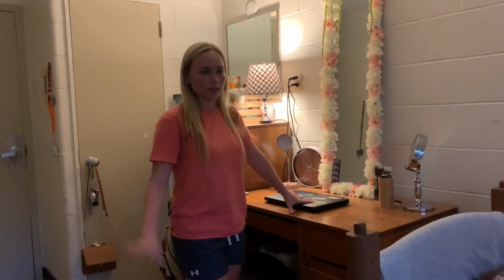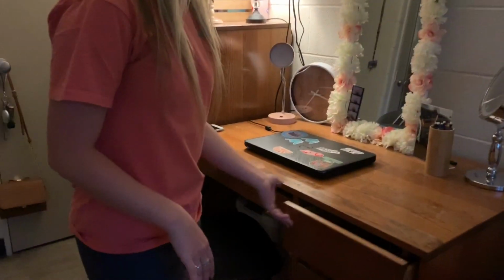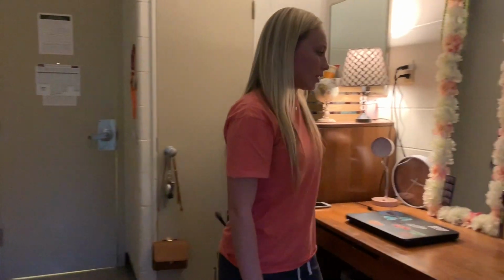We'll move on to my desk. This is where I do most of my homework because I can't really focus if I'm doing homework in the bed and we're watching TV and stuff. So I'll just come over here. There's really nothing important in these drawers. It's literally just my brush and deodorant. Miscellaneous. This is from home.